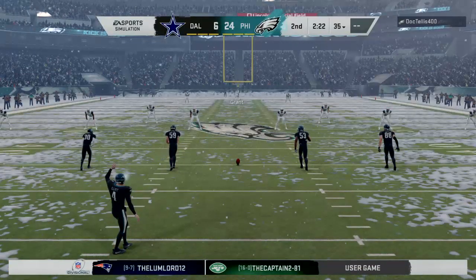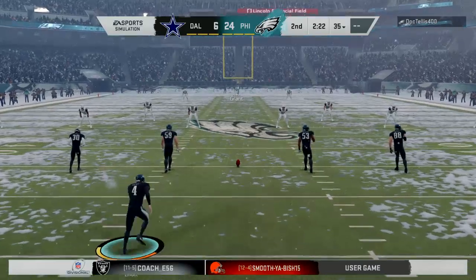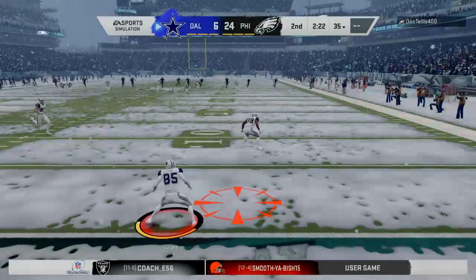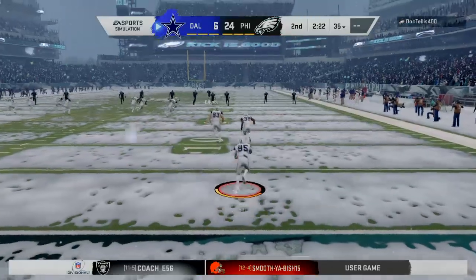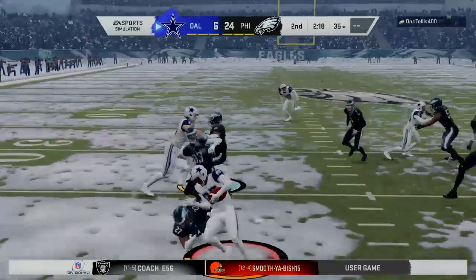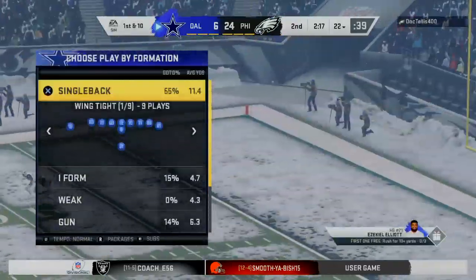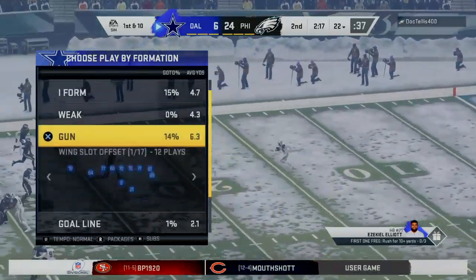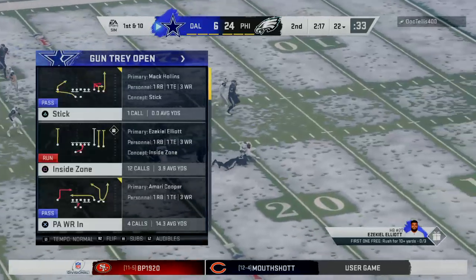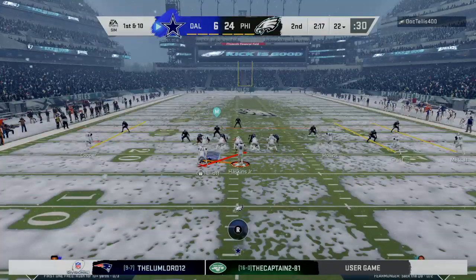Jake Elliott set to kick off. Now after the touchdown, here's Elliott on to kick it away. This fielded at the 2. And he'll take this up past the 20 and down at the 22-yard line. The Cowboys take over first and 10 at their own 22-yard line. The offense now at the line, ready for their next drive.